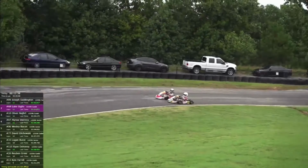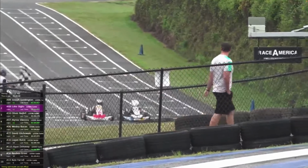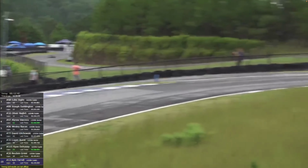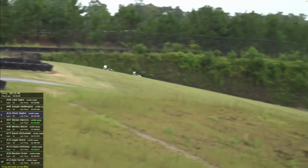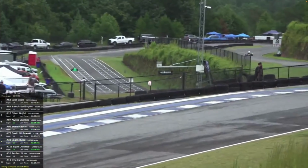Luke Giglio on the outside. Joseph Saddington on the inside. Side by side. Who is it? It's going to be Luke Giglio. He wins the race, squeaks it out in a side-by-side finish. He made the pass in turn 9 and was able to hold on to the lead. What a great finish that was.